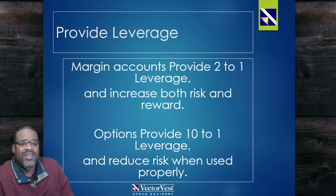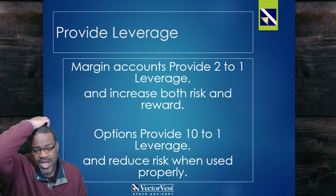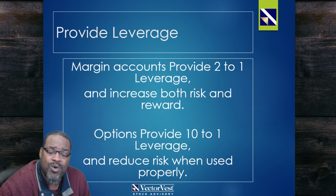And especially if I don't have a lot of money to trade in the market, options may be a good way to go, providing leverage, so I don't have to use as much of my money to play the market on that more expensive stock. It lowers my costs. It reduces risk when used properly. How does it reduce risk?